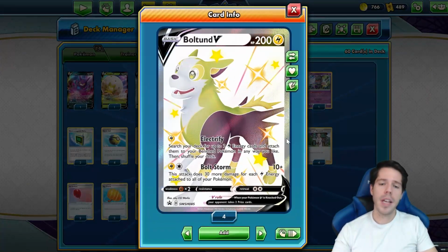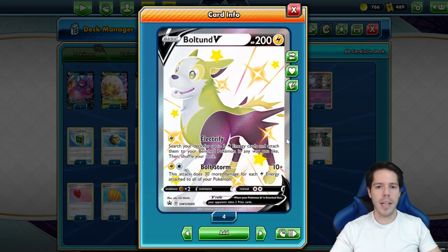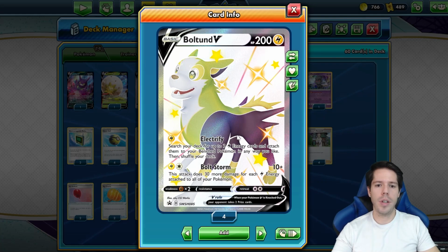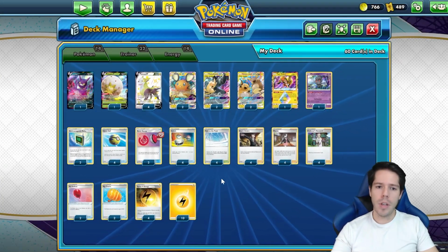Pretty good numbers. And then we have the Bolton Beat to help set up with Electrify, allowing us to attach 2 Lightning Energy cards to our bench Pokemon any way we want. And having the Boltstorm attack to do 10 damage plus 30 more for each Lightning Energy that we have in play. So that's the gist of the deck.